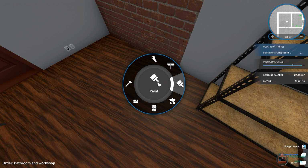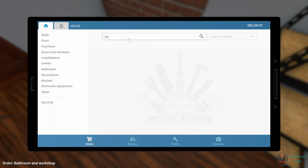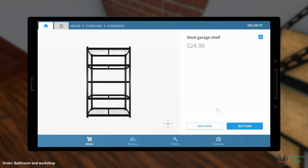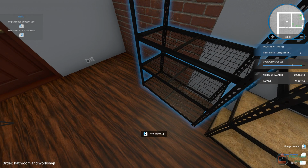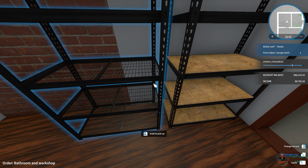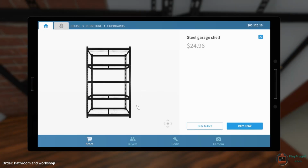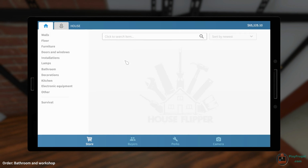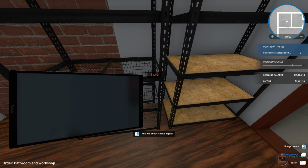You'd think it would give us credit for one if we got the right one. So let's try shelf. Hang shelf illustrated. Let's try steel garage shelf. Let's see, that makes a difference. No, it doesn't. So we're missing something, and it doesn't tell us exactly what. Let's check our tablet here. That's an excellent question. I'm glad you asked. No, I don't know what she wants. Or he wants. Or they want.